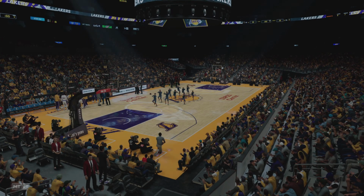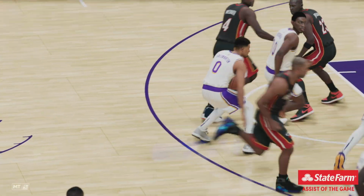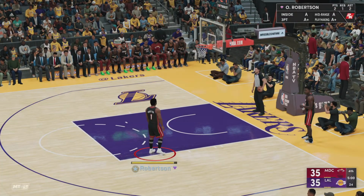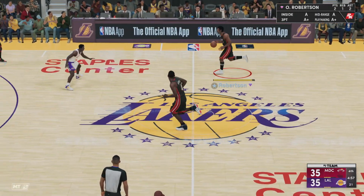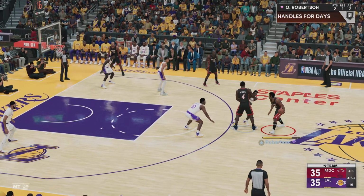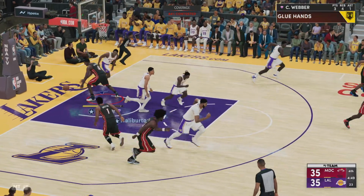And a moment now as we take a look at our State Farm assist of the game. And I'll tell you what, this was a no-brainer tonight. Take a look at the precision on this feed. Couldn't place it any better. This is why you preach teamwork. Some of the most spectacular plays are the ones where guys are feeding off one another. And with these teams locked in a very close contest, this fourth quarter promises to be a good one.